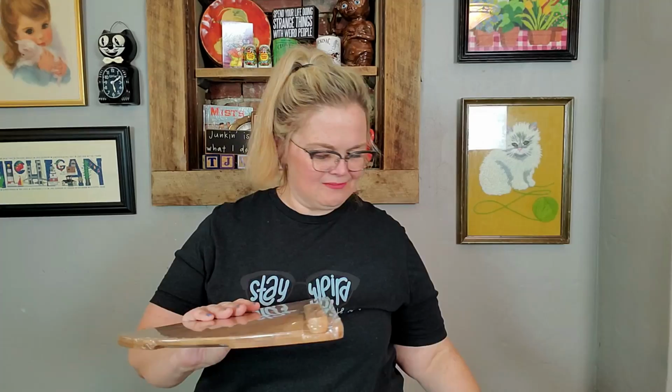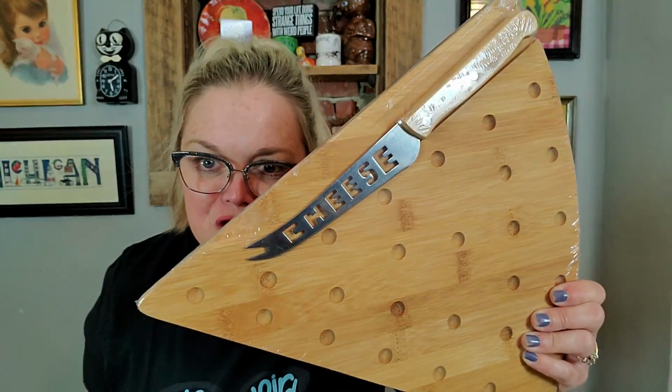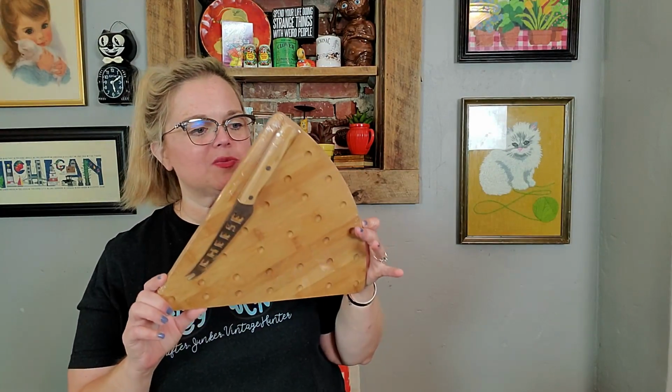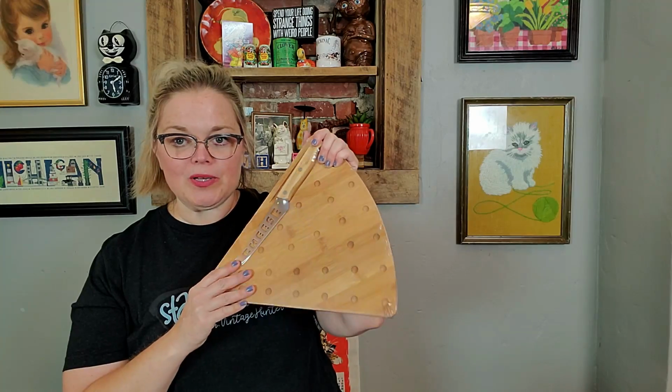And then I had to get this. I don't know if I'm going to keep this. I might keep it. I know I said I was just going to keep this one thing, but this is brand new, and it's a cheese board in the shape of a big wedge of cheese, and the knife says cheese. So you know I like cheese. So I'm probably going to sell this. I don't need this. I have so many cheese boards, but I thought it was fun. It's brand new in the package, never has been opened, so I got it. It was a good price.